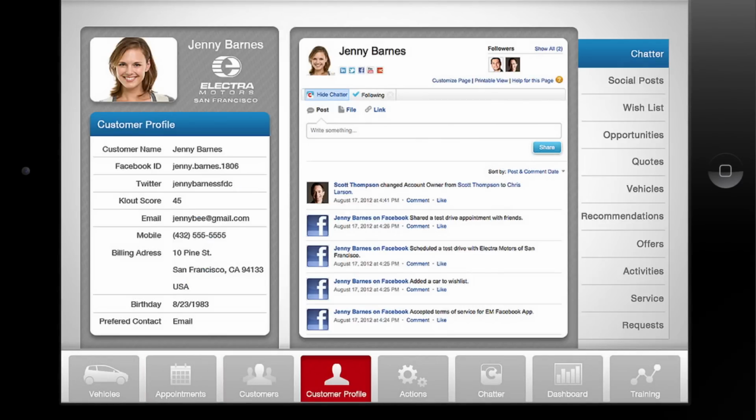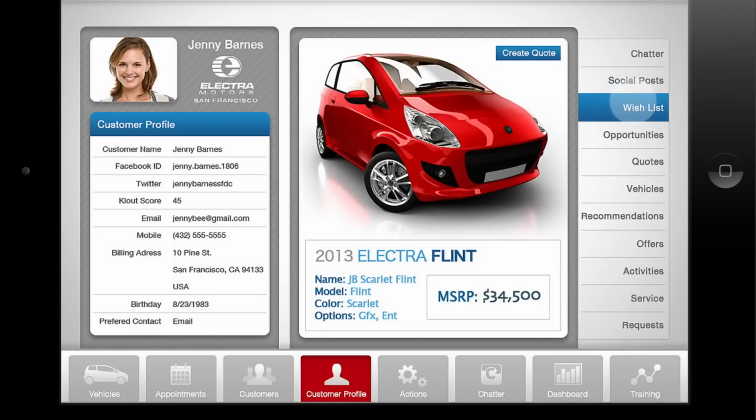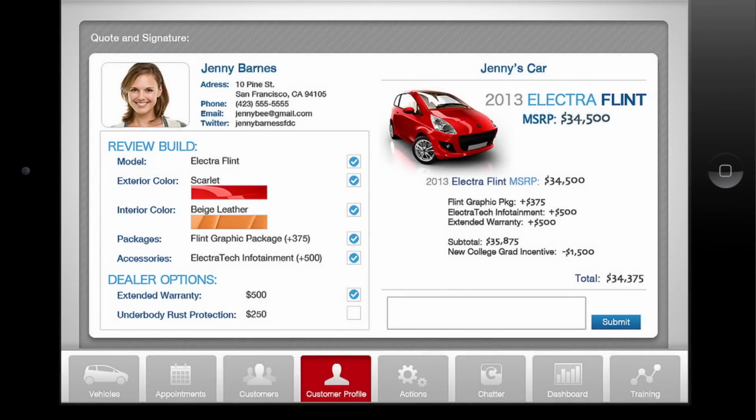Wanting to learn more about Jenny, Chris reviews her social posts and notes that she's a recent college grad. When Jenny arrives, Chris uses the iPad to preview the car she placed on her wish list, talk about what she's looking for, and take a test drive. Jenny agrees that the red Flint is the car she wants, so Chris creates a quote and validates the color, package, and options she's selected. He also reviews the dealer options, and she decides to take the extended warranty. He asks for her signature and submits the quote to his finance manager for further processing.